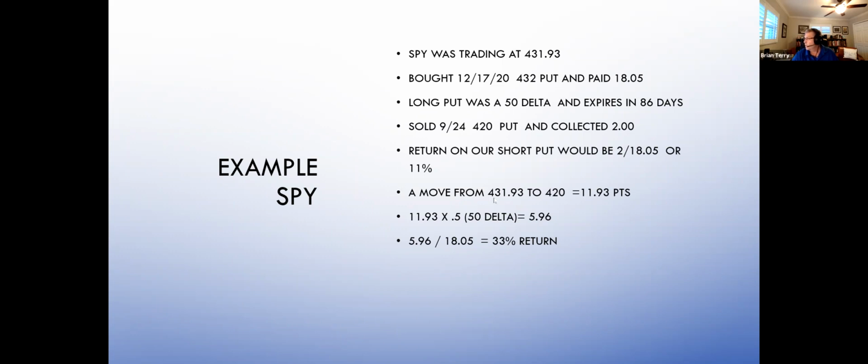And a move from 432 down to 420 would be about 12 points at a 50 delta. Your long put would be worth about $6 more than you paid for it. So that's kind of how the numbers work on these strategies. And again, they don't always work as quickly as 1 week or 2 weeks. Sometimes you might have this thing for several months before you pull it down. But the key is to continue to reduce the basis by selling puts against it.